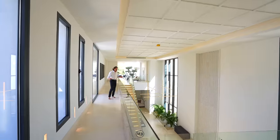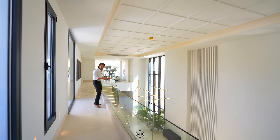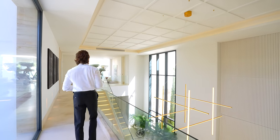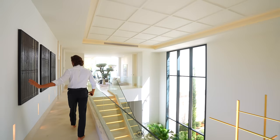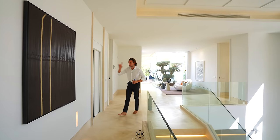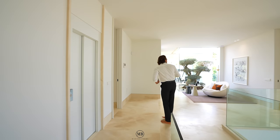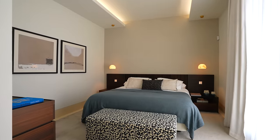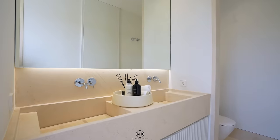Now we have a lot of empty space here. Obviously it's captivating airiness, but there's not much of an echo, and that's thanks to the coffered ceiling. A little gallery section here. That's the elevator access that I mentioned before. One bedroom here, one bedroom there. Let's look at this one. Now, perfect. You've seen it in the detail shots. Bedroom number two on this side. Let's have a look.